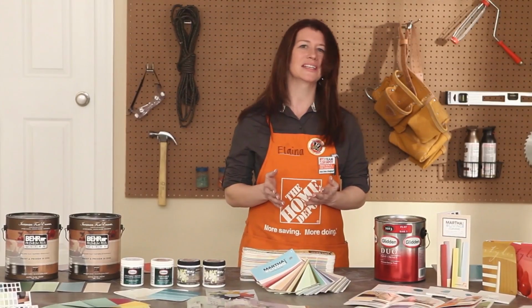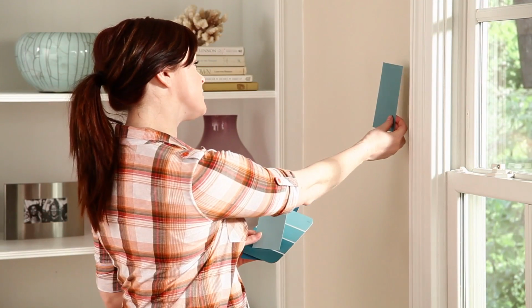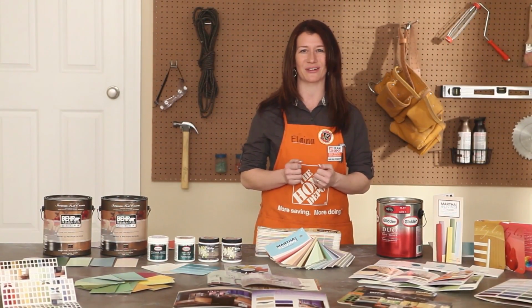It's also a good idea to pick your paint color last, after you've designed your room. It's much easier to match paint to a rug, piece of artwork, or fabric than vice versa. The paint color will pull everything together.